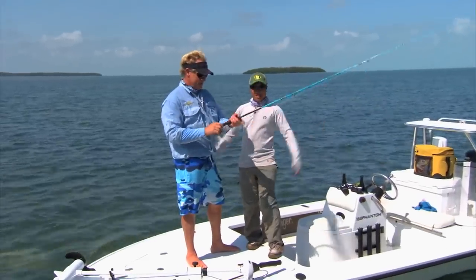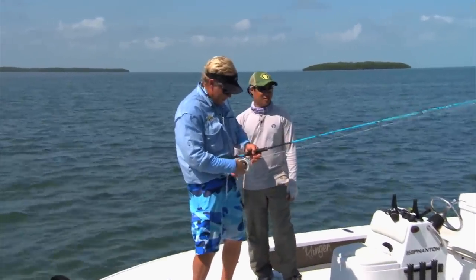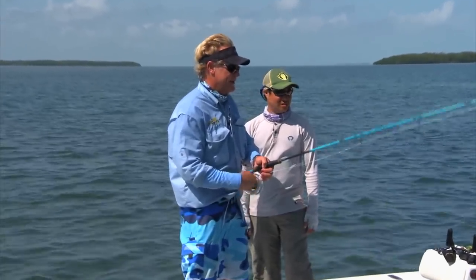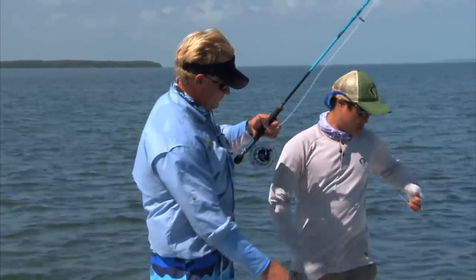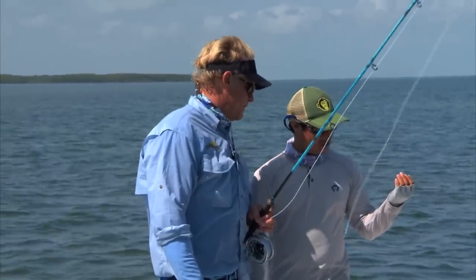That was awesome. Let's see where this thing broke. We had to switch to 40 pound test leader. We were throwing at these fish earlier and they were spooking, so we had to switch down. We had 60 on there. Switched down to 40 and let's see what happened. I bet he just wore through it. Tail whacked it. Tail whacked it. Well, couldn't do nothing about that.